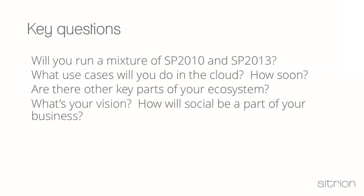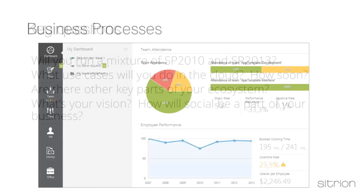And are there other parts of your ecosystem, such as SAP or other ERP systems or task management systems, that you need to perhaps integrate into your social stream so you can approve those tasks and get them done within the social stream? That's an important thing to also keep in mind. And again, what are your business goals, right?